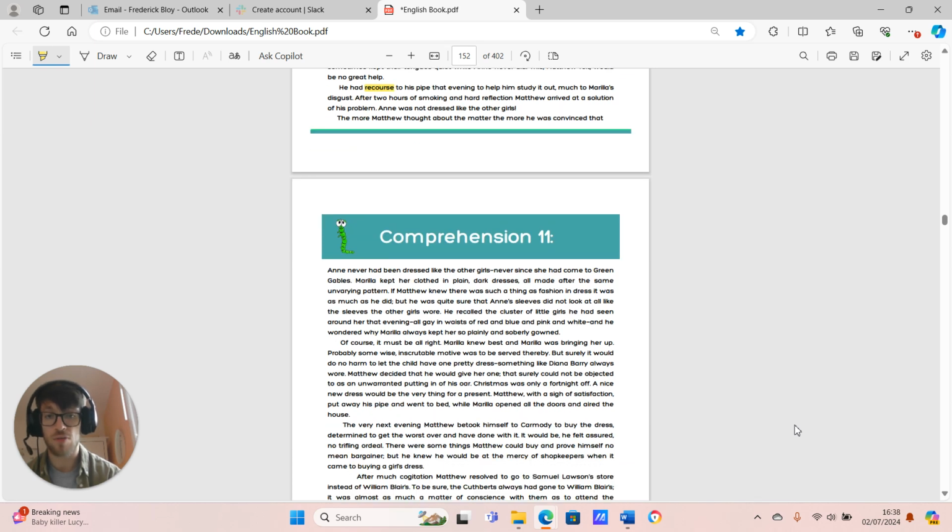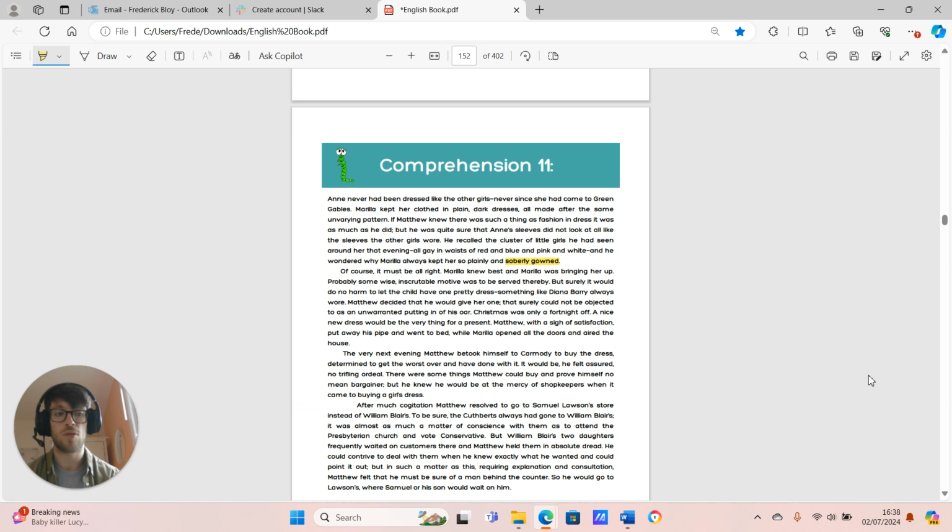He recalled the cluster of little girls he had seen around her that evening, all gay, all happy, in waists of red and blue and pink and white, and he wondered why Marilla always kept her so plainly and soberly gowned. Gowned. A gown. What we're talking about, clothes. Gowned is dressed. And soberly. Well, where have we seen a word that looks like that before? Sober versus drunk. We know the difference between those two. Sober is a lot calmer, isn't it? A lot less excitable. For something to be done soberly is to do it in a solemn, or serious, or restrained, or reserved way. It's much calmer, yeah? A restrained way. A solemn way. Kept her dressed so plainly and solemnly.